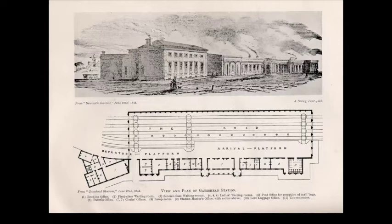Now, Gateshead was a very early railway town. This station, Oakwellgate, was built for 1844. And the first train from London, from Euston, arrived here in a journey time of about 9.5 hours. Of course, you couldn't go anywhere else. The line stopped at Gateshead, that was it.